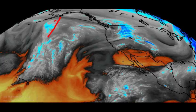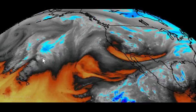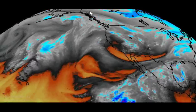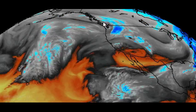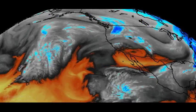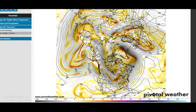Okay, so we got another surge of Pineapple Express heading up towards Alaska and the British Columbia coast there. And that's what we could see there with the loop. So more precipitable water and rain and snow inbound into the western Canadian area. And that becomes significant in about a week. And I think we're going to be generating some Arctic air in northern British Columbia, and that may come down the Rocky Mountains. And let me switch over to the model.